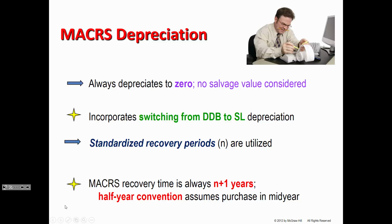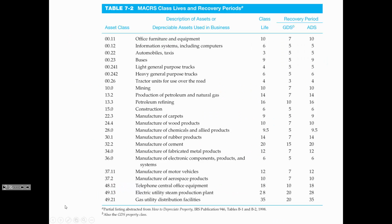And so to try and prevent people from gaming the system, what they said is, regardless of when you buy the item in the year, the first year of depreciation that you're going to take is only a half share of depreciation. So actually you get the most depreciation on an item's second year rather than on the first year, because their assumption is that on average people are going to be buying things in the middle of the year, and so they should get half the depreciation for a half year's ownership rather than a full year's depreciation.